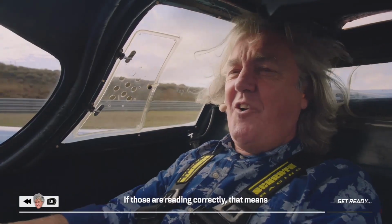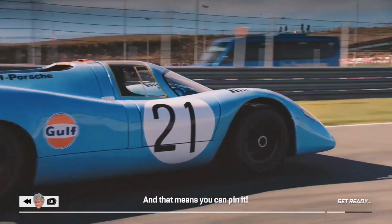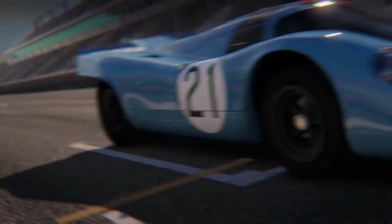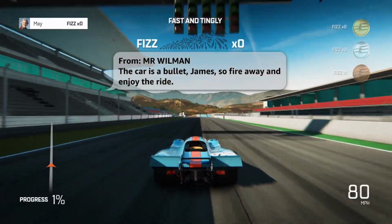If those are reading correctly, that means the engine isn't going to blow up, and that means you can pin it. Away!